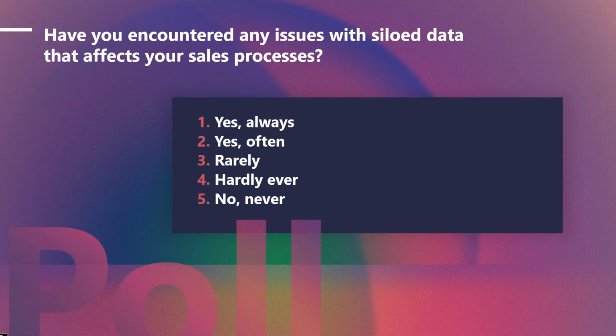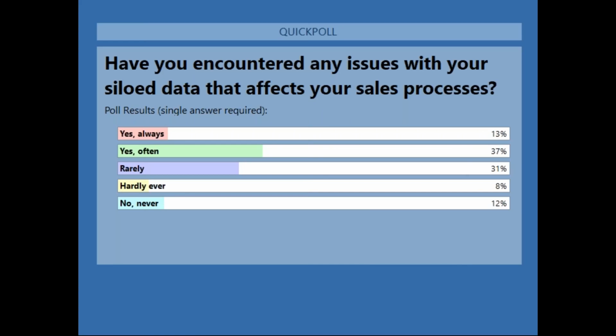Excellent. So it looks like the polls are still coming in. All right, here we go, we've got our results. 13% have answered yes always, 37% yes often, 31% rarely, 8% hardly ever, and 12% no never. So we've got a mix, but it looks like in the yes often and rarely categories, organizations are running into this scenario.